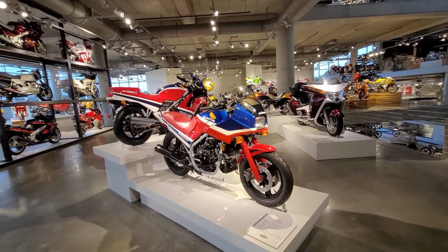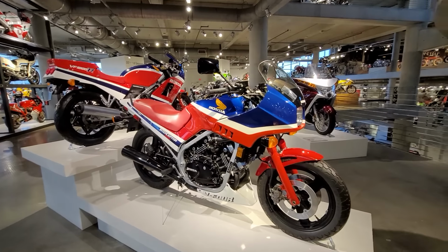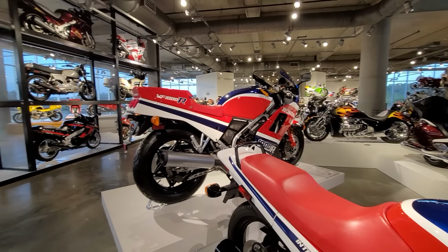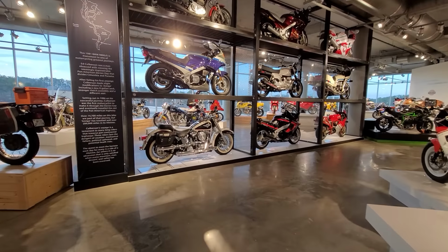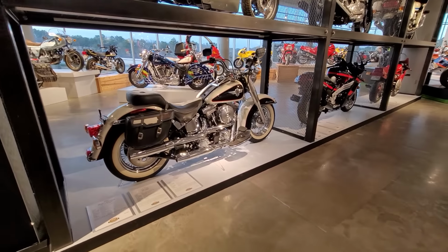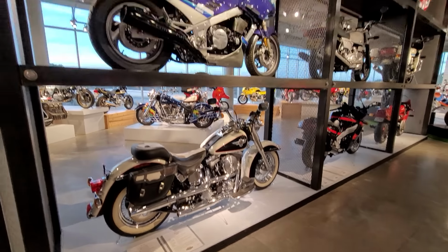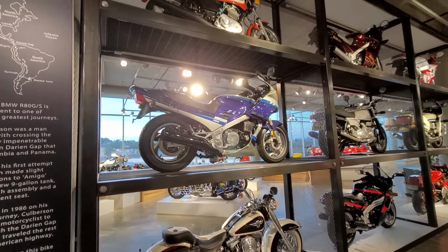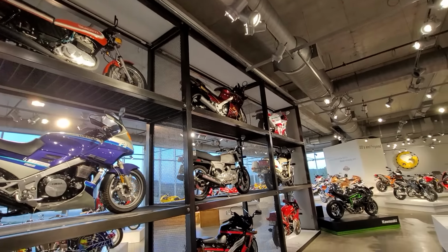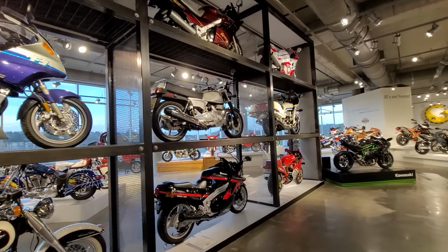Now most of these bikes we're going to have had through the museum. Here's an Interceptor 500. We've had that in the New England Motorcycle Museum. A VF 1000. I've owned multiple ones of these. A 93 Cow Glide, including in 1993 I bought one brand new. Here's an FJ 1200. I've had those. A Ducati 500. We've had those. A Katana 1100. A Norton. I can't say I've had one of those.